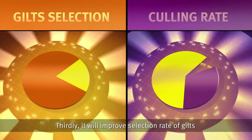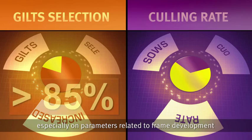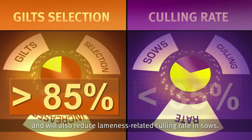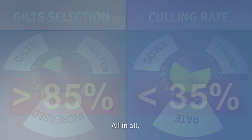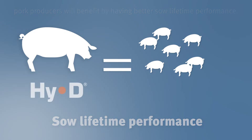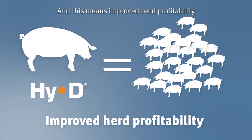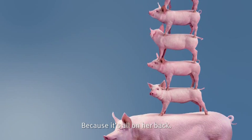Thirdly, it will improve selection rate of gilts, especially on parameters related to frame development, and will also reduce lameness-related culling rate in sows. All in all, pork producers will benefit by having better sow lifetime performance. And this means improved herd profitability. Because it's all on her back.